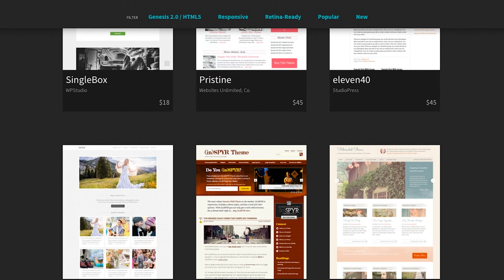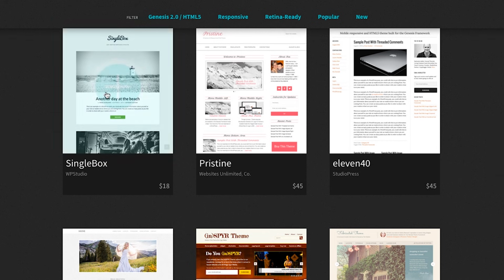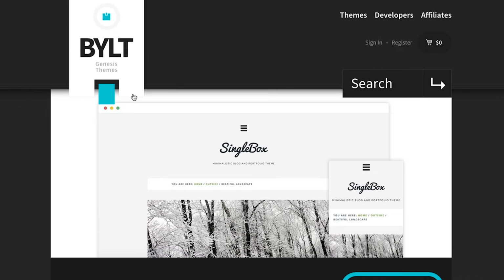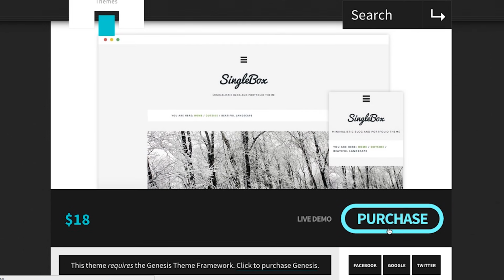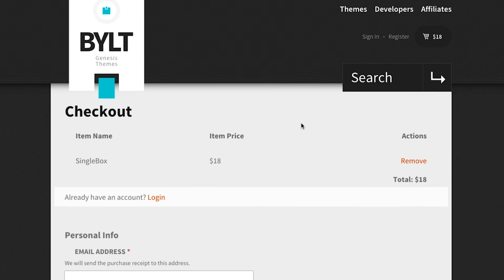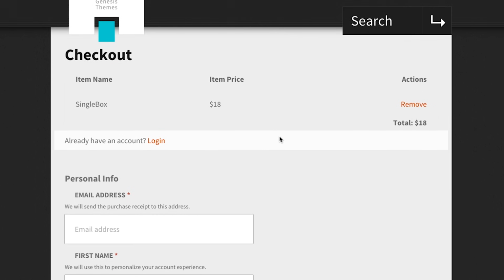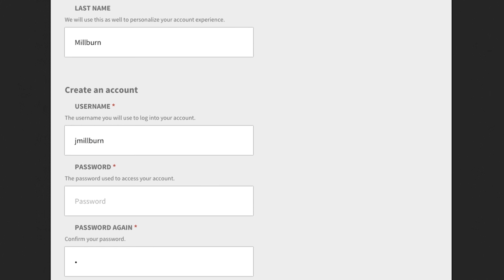So we're going to go in and select one that stands out to us. I like the single box one here. Let's try that out, and it's only 18 bucks. Let's click Purchase. It's a one-time $18 fee that I will pay in order to get the facade on my house, so to speak. So I don't already have an account, so I should obviously set up a new one here. I'm just going to type in my email address and all my contact information.